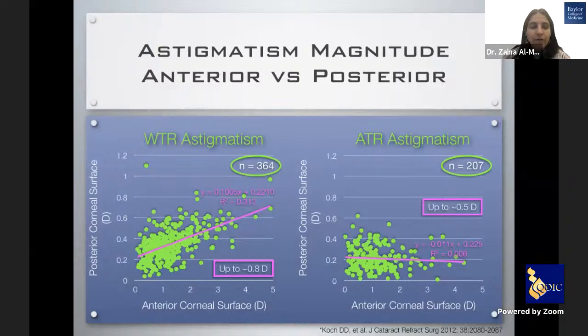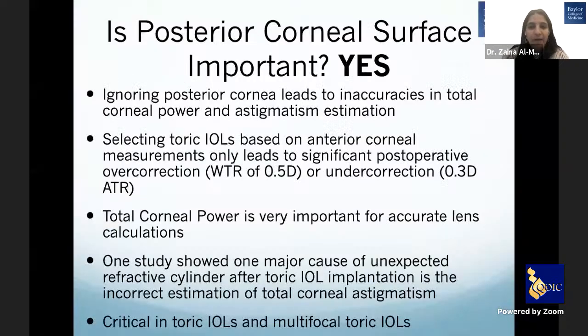So is the posterior corneal astigmatism important? We know from our landmark study from Baylor, where we work, that if you look at anterior corneal measurements, so all of these topographers that only do anterior corneal measurements, you can overcorrect with-the-rule and then undercorrect against-the-rule patients. What I wanted to show you from the study is even though we say the average is between 0.3 to 0.5, it can be as high as 0.8 diopters with the rule and as high as 0.5 diopters against the rule.